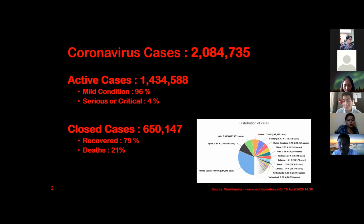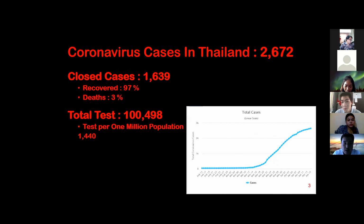The coronavirus is rapidly spreading around the world, and more than 2 million people are infected with COVID-19. In Thailand, about 2.6 thousand people have been infected, and the positive case count is 1,639 from this graph. It shows the increase in infected people in Thailand.